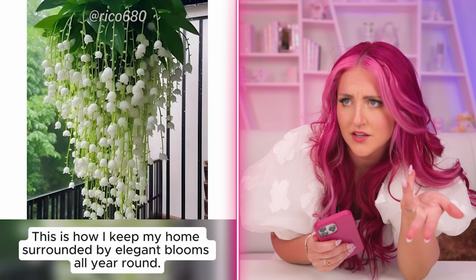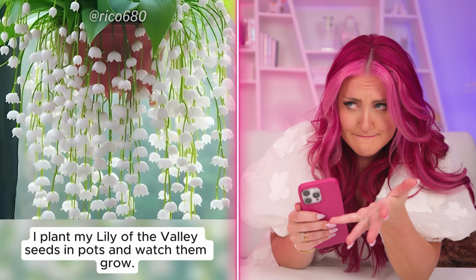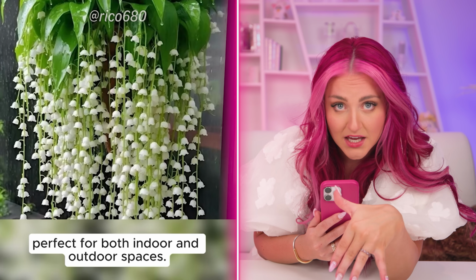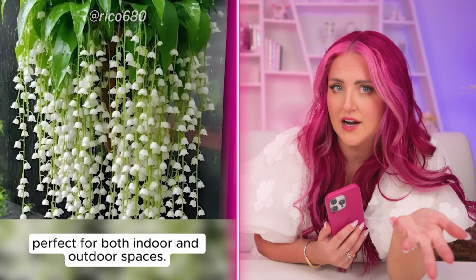Let me introduce you to AI plants. So I'm counting this as a video. I feel like it's technically a video. It's like a slideshow of images, but then they have this AI voice narrating. "I plant my lily of the valley seeds in pots and watch them grow." Okay, so it's supposed to be a lily of the valley, which is a real flower. However, I don't think these photos are real. They're very plasticky looking. I've seen a few different ads for these. Sometimes they're literally glowing in these crazy otherworldly colors.